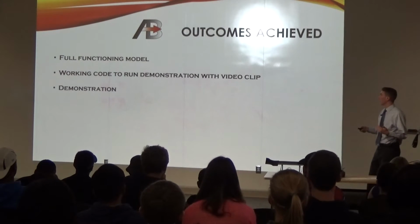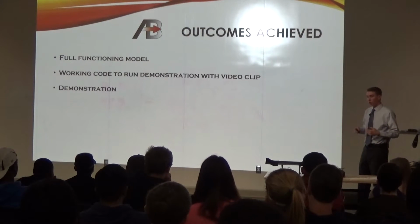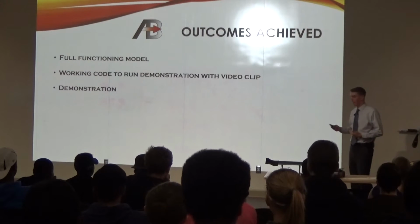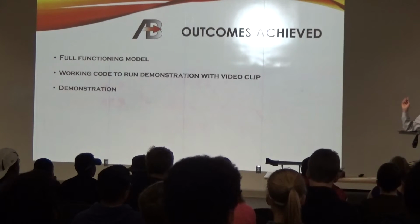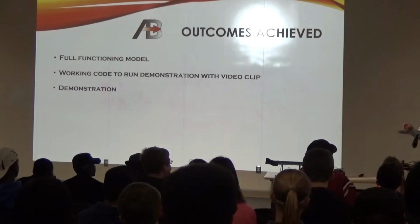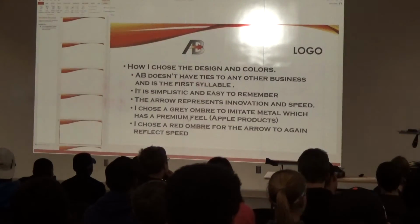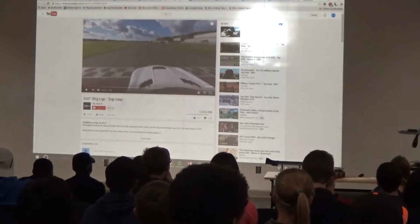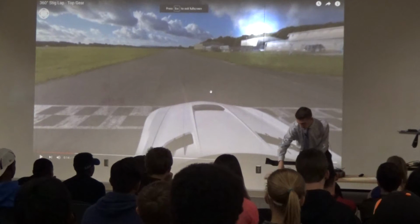So outcomes achieved, I created a fully functioning model. I also created working code so that the model demonstrated exactly what I would want it to do. And I actually have that demonstration for you guys today. So I'm going to switch over. I have a YouTube video to play on the screens, and this wing is going to react to the video as if it were on the back of the car in the video. I'll plug in the model, it's going to calibrate, and then I'll start the YouTube video.